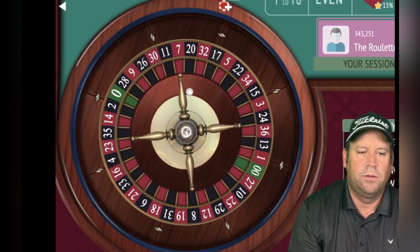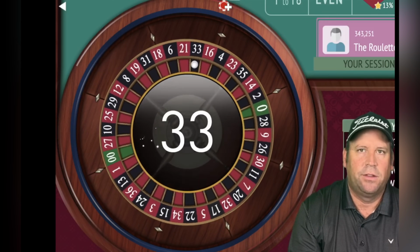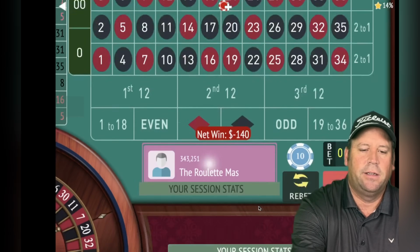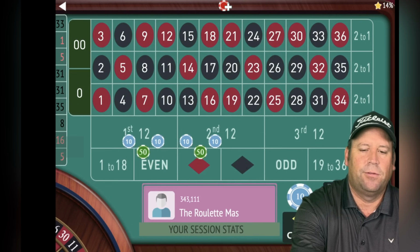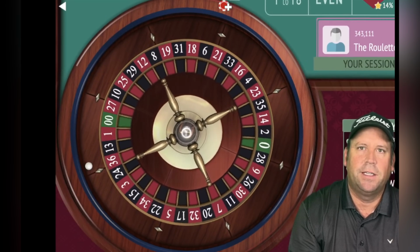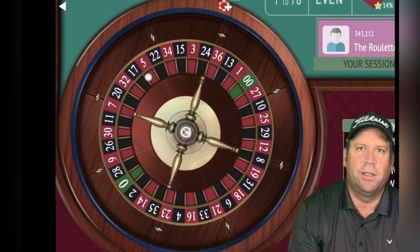Here we go. That's a 33 black. That's a loss. So again, that'll be our first loss, and we can see that dropped us to minus 140. And we're starting to cycle downward a little bit here, but let's see if we can cycle back up and cash out with some money today.